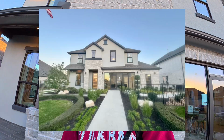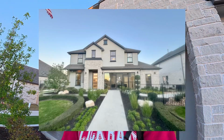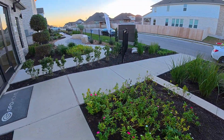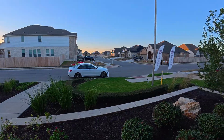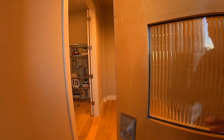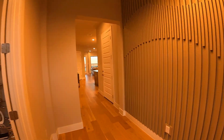Hey guys. All right guys, another beautiful home here by GFO. This home is starting out at about $699. This is without many of the upgrades that they do provide. So let's check it out. Here will be the front yard area, driveway. So this is a part of that leasing office that I showed you. That would be the actual garage area.